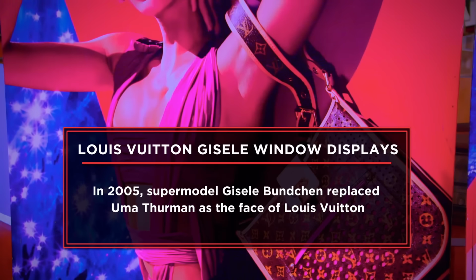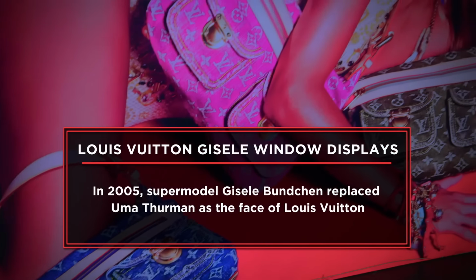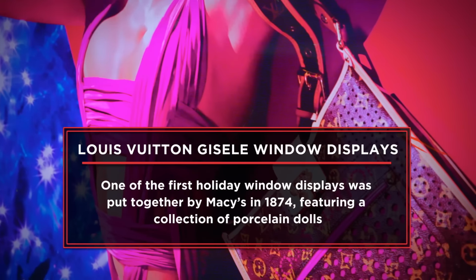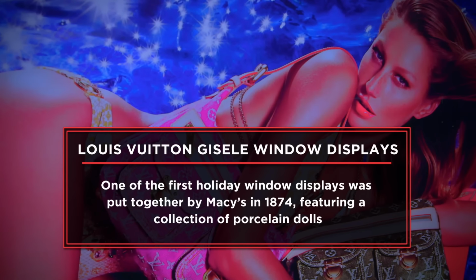I'm at the pawn shop today to sell my Louis Vuitton Gisele window displays. These window displays were from the 2006 photo shoot. They were displayed in the Rodeo Drive store in Los Angeles. I've had these window displays for about 12 years. From the research that I've done, I'm hoping to get about $7,000 each for my window displays.